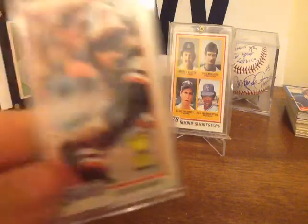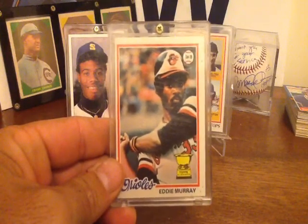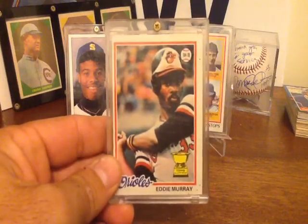At number 13, if you're going to have Molitor, you've got to have Murray. As the Topps 85 number 401 says, Eddie Murray. There he is.